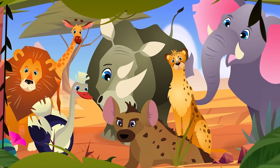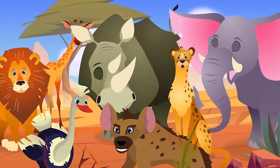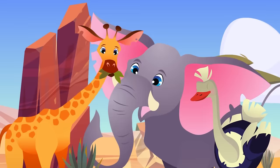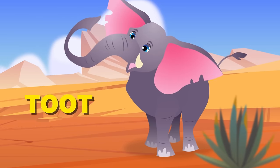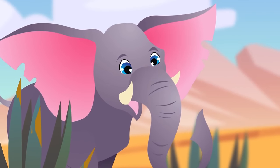We living in a savanna. Dancing around all day. Moving, grooving to the beat. Flapping wings and dancing feet. The elephant goes toot toot. Tooting his trunk, toot toot toot. The elephant goes toot toot. Elephant tooting to the beat.